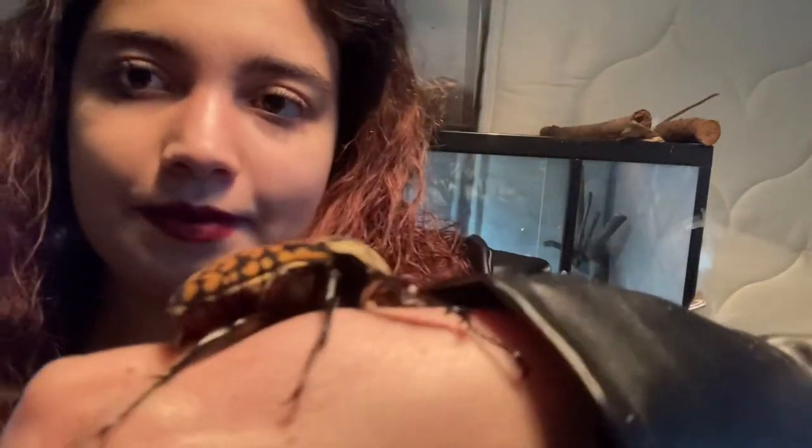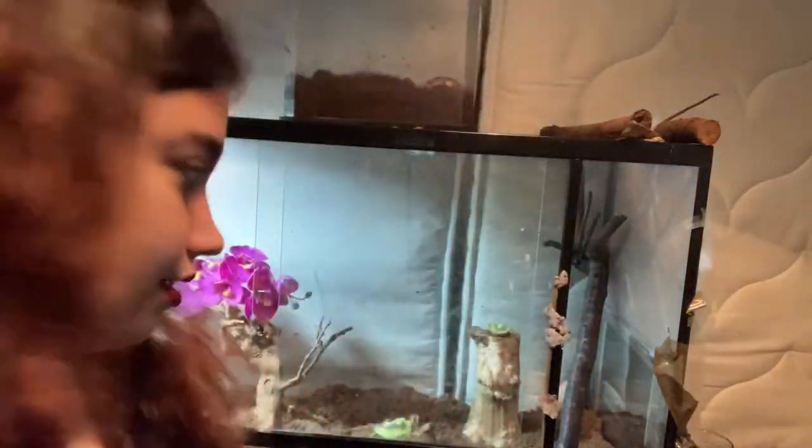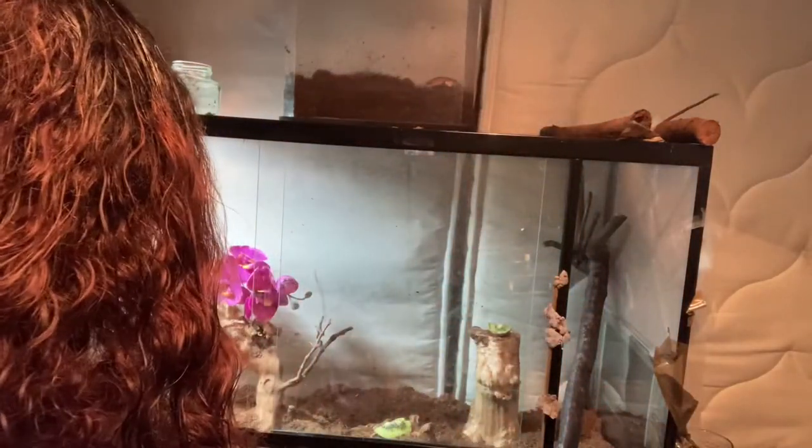Haven't done that yet, but he is absolutely gorgeous. Absolutely love him. I do love all my beetles, but I have favourites. Everybody does, no matter what they say. But yeah, it's gorgeous, gorgeous orange colour there. He's gone all shy now, but I'll put this back. Just a second. Whoops.